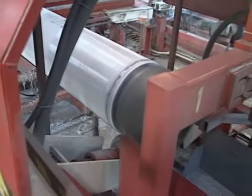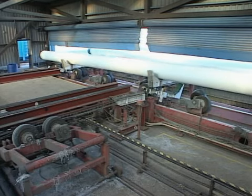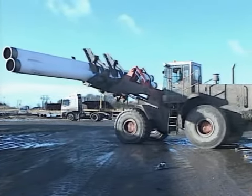The coating on the cutbacks is removed. The pipes are transported to the stockyard, awaiting transport to the Lorelei.